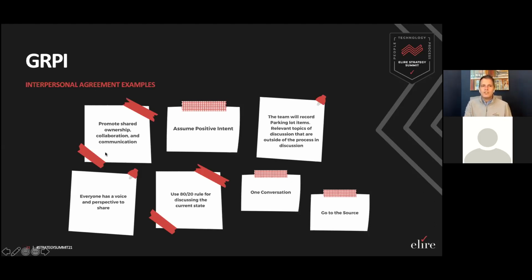Other things are promoting shared ownership. Everyone is in this together, assuming positive intent. Now, when we deal with processes going from a broken current state, or maybe a less effective or less efficient current state, to a more improved future state, we're going to be dealing with issues and problems. Some of the people in the room may have helped design the current state. There may be two departments in the room that blame each other for data issues, things like that. The idea behind assume positive intent is really to assume that all of these people have been selected to participate in the meeting with the goal of getting to that ideal future state. So although someone might point out something that's not working today, they're not doing it necessarily to poke a finger, but they're doing it to sort of light the way to the future.